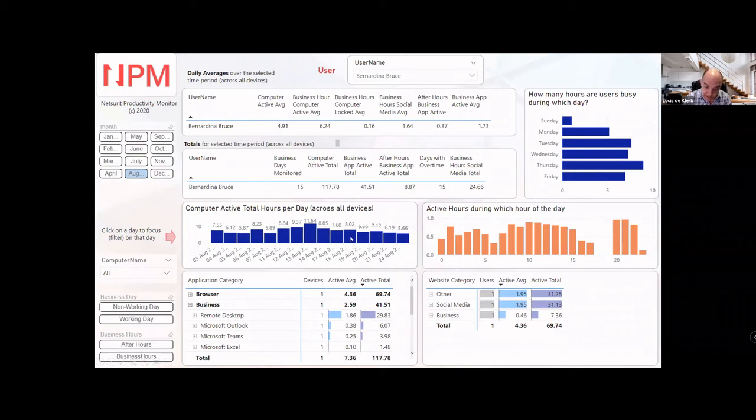Now, if I clicked on one of these days, it would show me just what happened on that specific day. I can then see which desktop applications they used, how many hours they spent on that on average or in total for the month, and even which websites they visited during that time. On the websites, we only show you the DNS name of the website, so the www.something.com. We don't show you the full URL. There are no screenshots. There's no detail about that. And again, only the applications that you've identified as business applications.